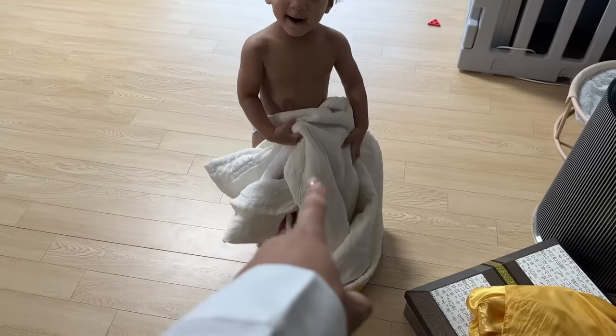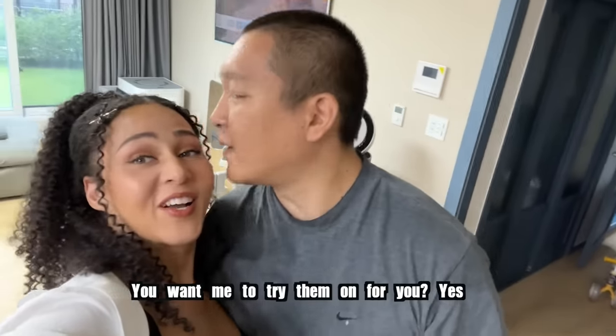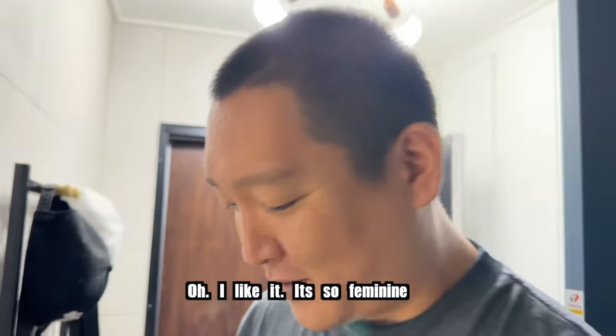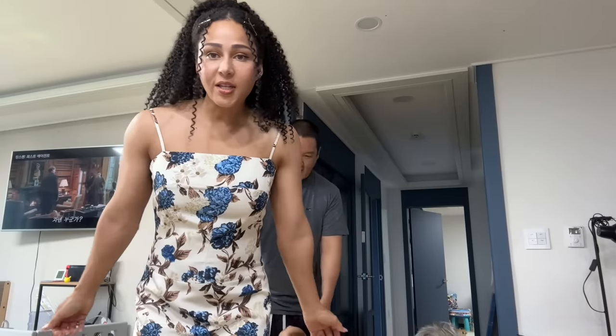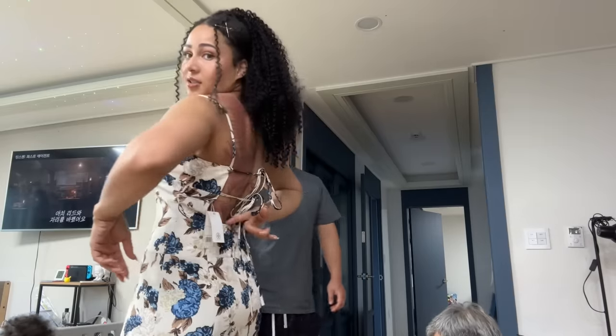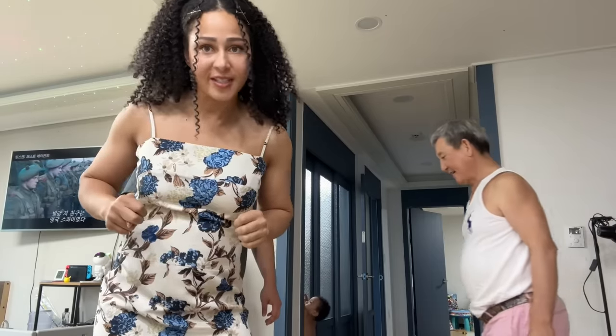So this used to be Moon's blanket when he was a baby. Aren't you curious what clothes we bought? Okay. So Luna, do you like mommy's dress? That's a yes. Grandma picked it for me. How is it? Just wear something feminine. So this is our date night dress. But it does need to be altered here. This waist part is too big. But we have two people who make clothes for celebrities, so I'm sure they can figure out how to tailor this dress.